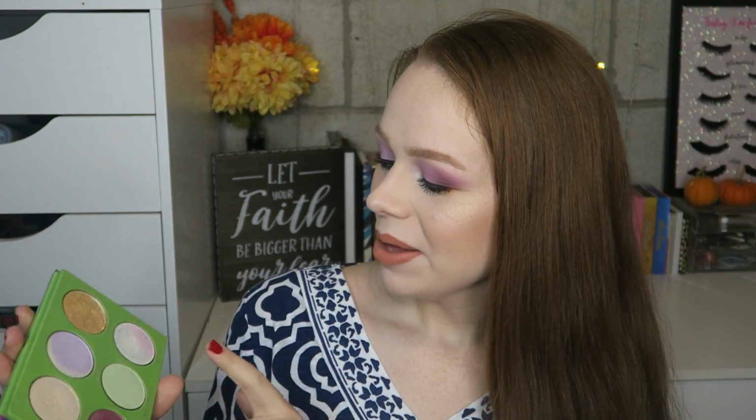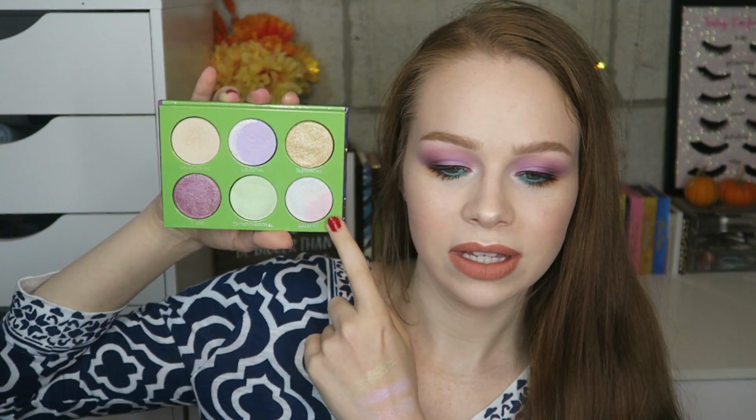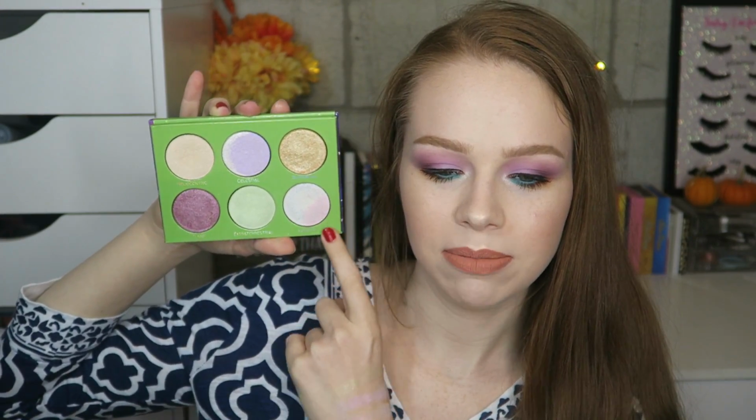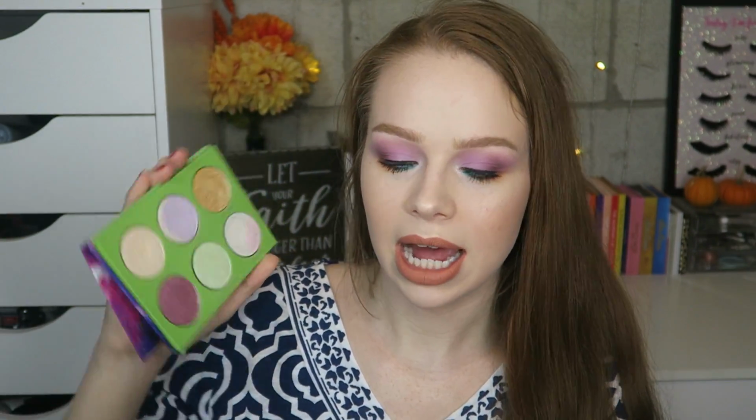So moving on, the last shade in here is definitely more of a duochrome, and this is really pretty. You can see there's blue in the pan and pink, and it's kind of like a light cotton candy dream, and it has glitter in it. Let me just show you what that one looks like. It has a whitey purple shift to it, and I really do like Luxe Beauty highlighters.